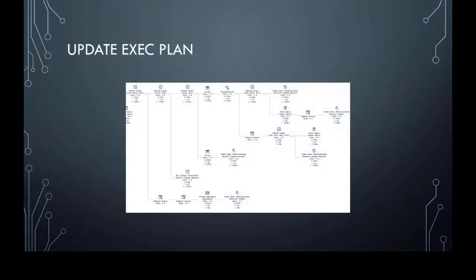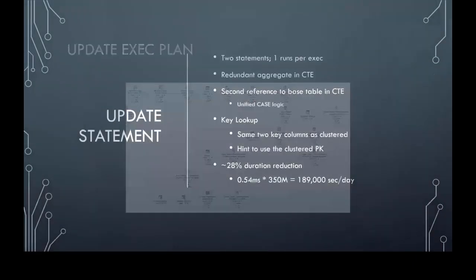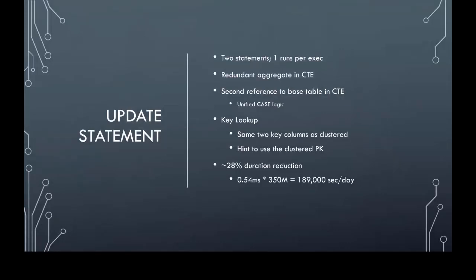So with those out of the way, we're back to looking at the update statement. And our update is relatively complicated, as you can see here. We actually have two update statements in the procedure, and depending on the parameters that are passed in, we run statement 1 or statement 2, but otherwise, they're pretty similar in most respects. I looked at several things in it, and I saw we had a common table expression at the beginning of our query that was doing an aggregation step that we didn't really need. We had a second reference to the base table in another common table expression.